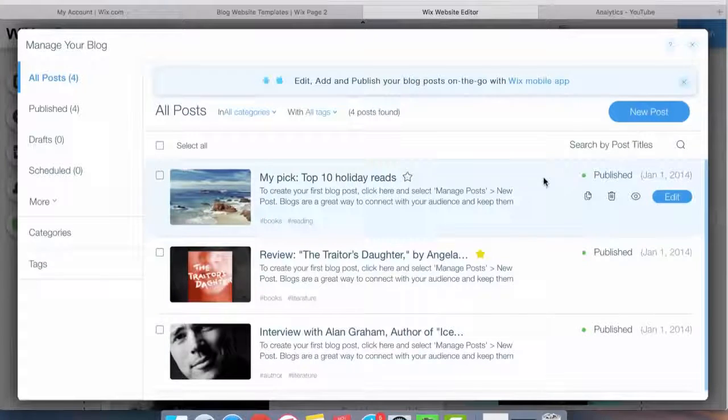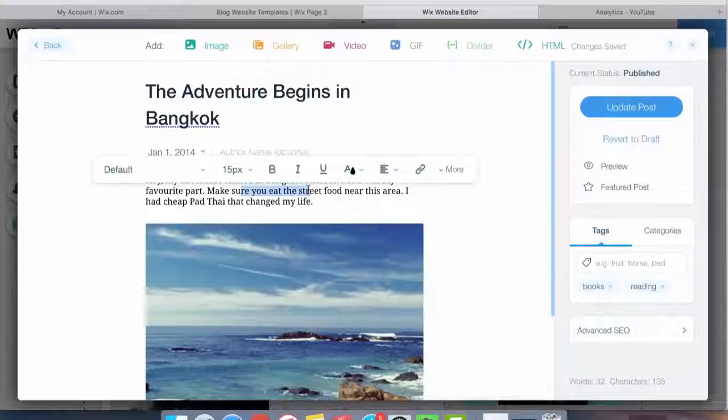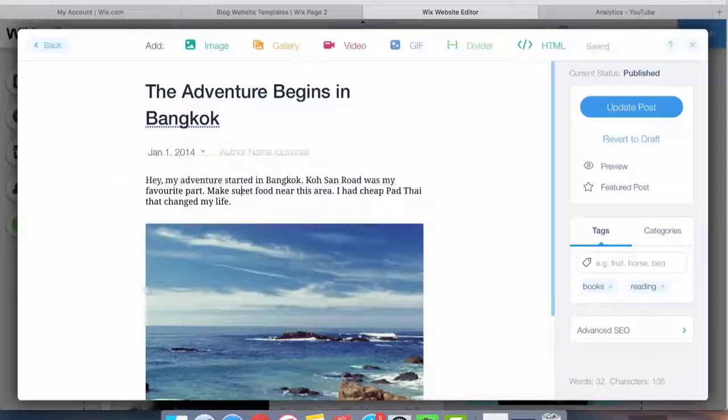Now if you want the shortcut, again, you could just use one of these templates that's already done and click on the edit button. That's going to take you to an editor that's specific for this post. The editor is very easy to use, similar to the site editor that we were just on. If you want to change any of this text, you just highlight the text and you can make text bold, italics, underline. You can highlight the text, and of course you can erase and replace the text with whatever text that you want to use for your site.